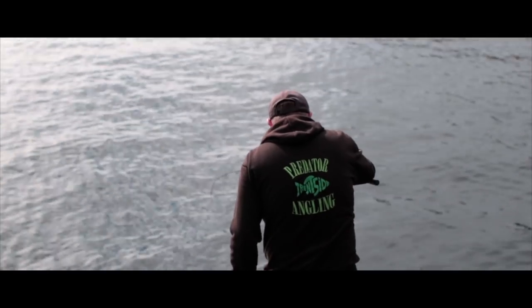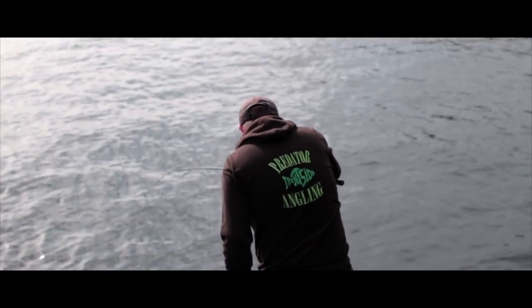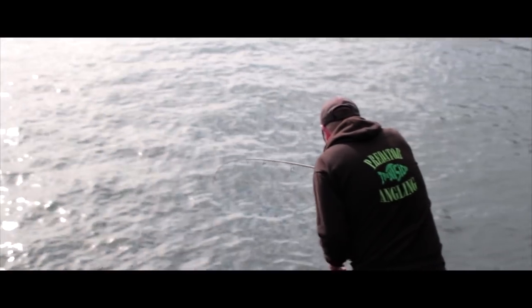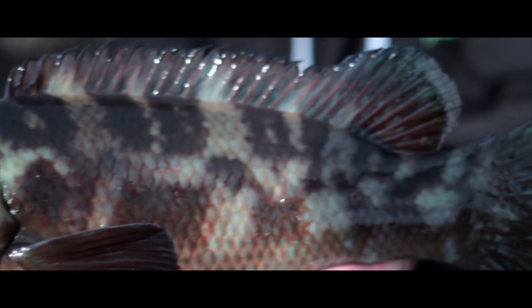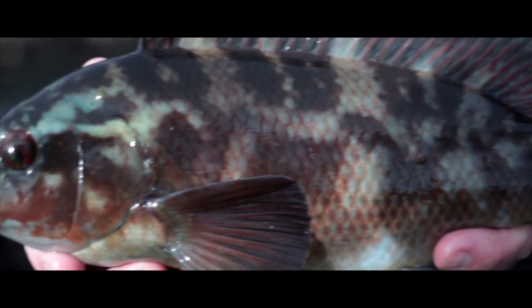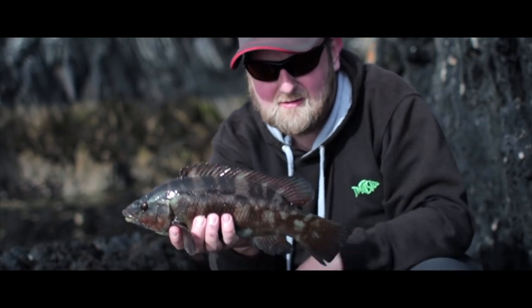Yeah? Yeah. Beautiful colours on its tail, absolutely beautiful. Oh, that's a nice fish, hard on port. I should be able to reach it from here. Can you see the colours on its tail? Oh mate, it's gonna. Awesome fish, I'm just gonna have to let it go now.